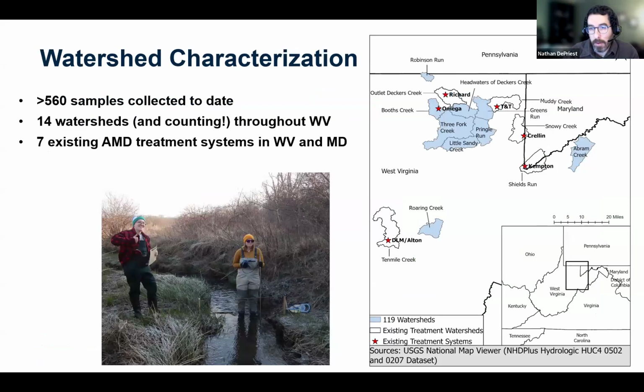Results so far: several hundred samples collected to date, at least 14 watersheds and several treatment systems in West Virginia and Maryland.